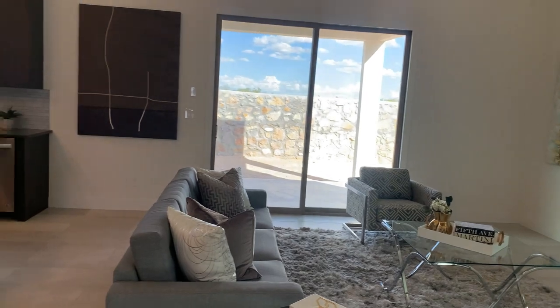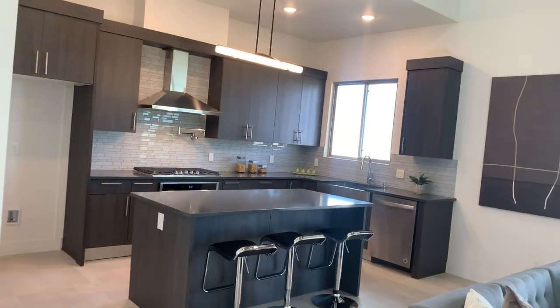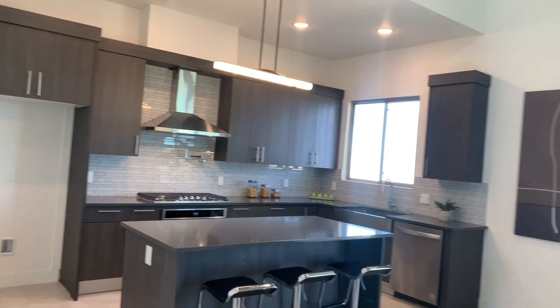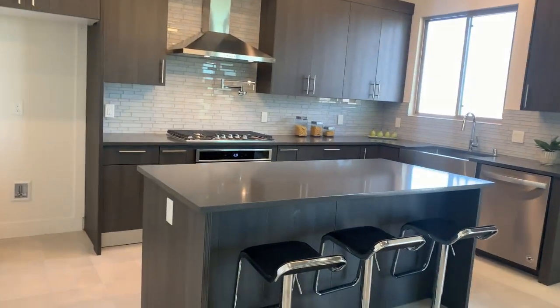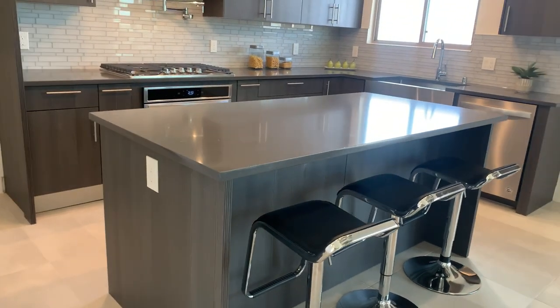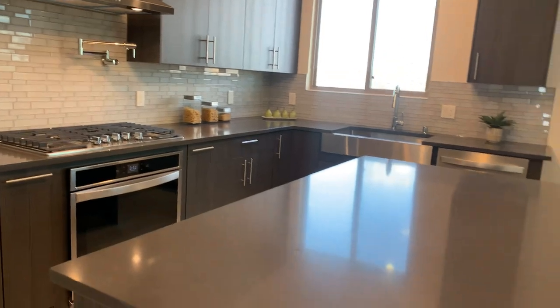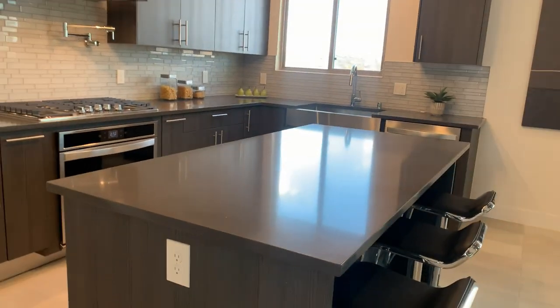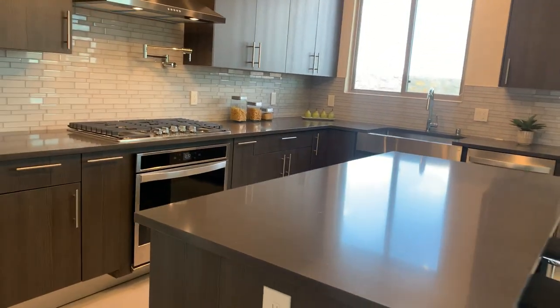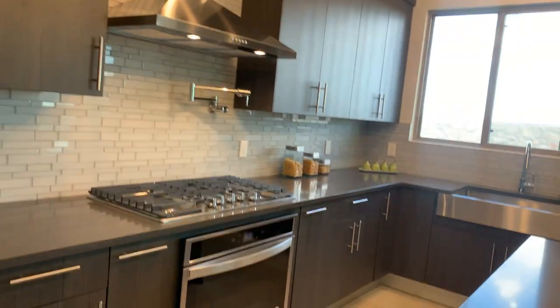Next, we move into the kitchen area. This is a chef's kitchen. Here, as you can see, you have this island space with this little nook for your breakfast stools. And these are quartz countertops throughout the home. And as you'll notice, the quartz countertops here actually differ from the quartz countertops in the bathrooms to give this home really a custom feel.